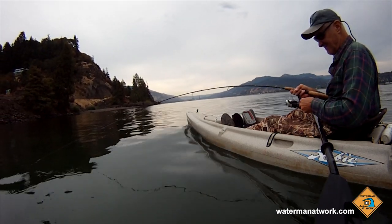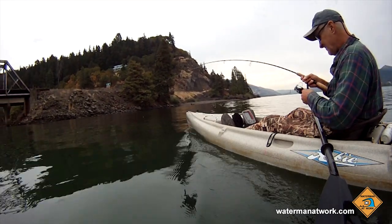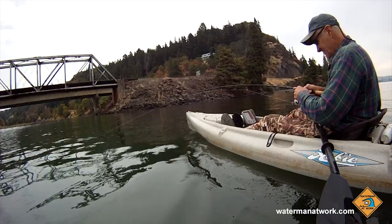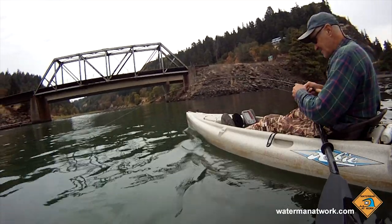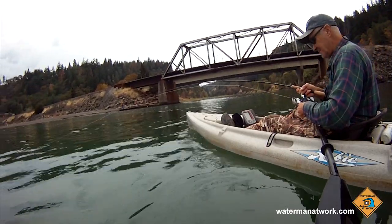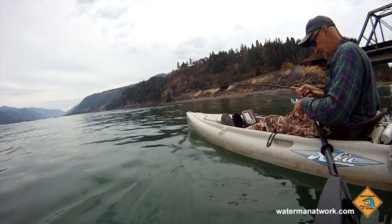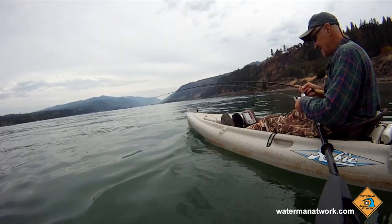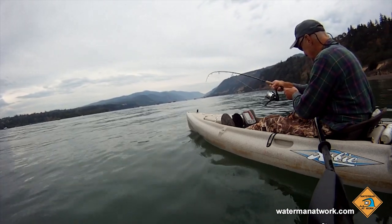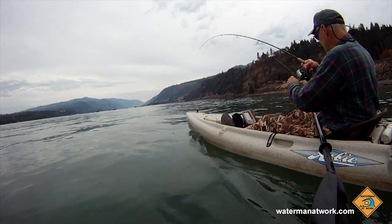After a hard strike, I knew it was a good fish and I was not going to be able to horse it in with the tackle I was using. After sitting on the bottom for a little while, the fish started heading downstream. You can see the main group of salmon fishing boats about a quarter mile away.